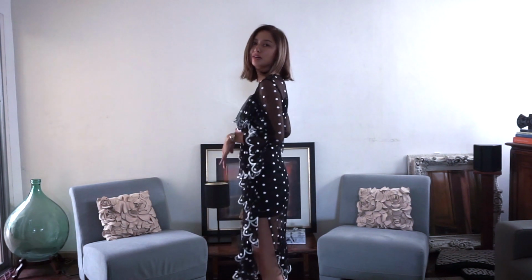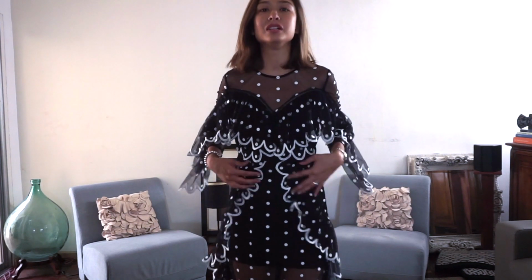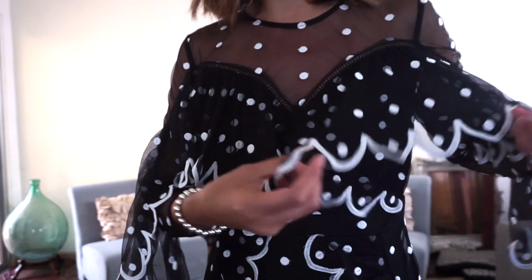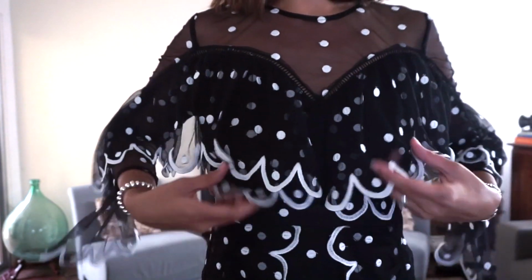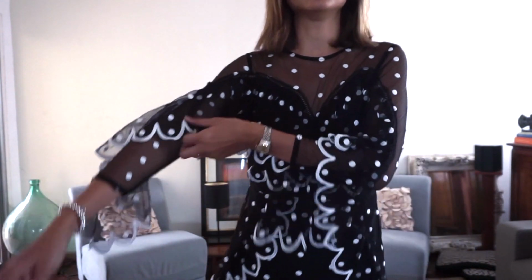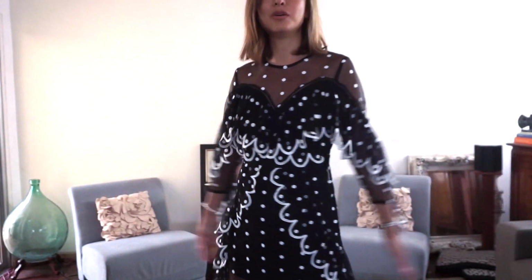Okay, so this is how the dress looks. The one from Kooky Cool, and oh gosh, it is just so pretty. I love these little frills. This detail is just so nice. It's over here and it crisscrosses over here and then down here and also in the arms, sleeves. And yeah, that's how it looks.